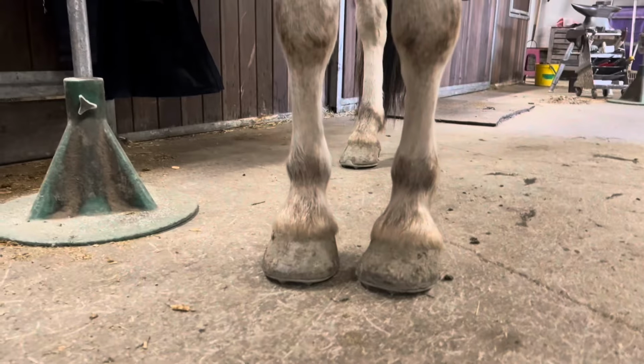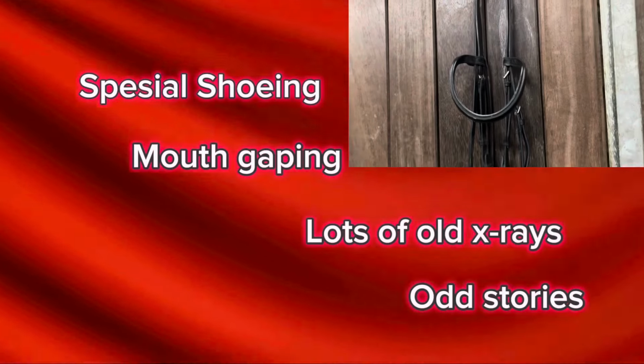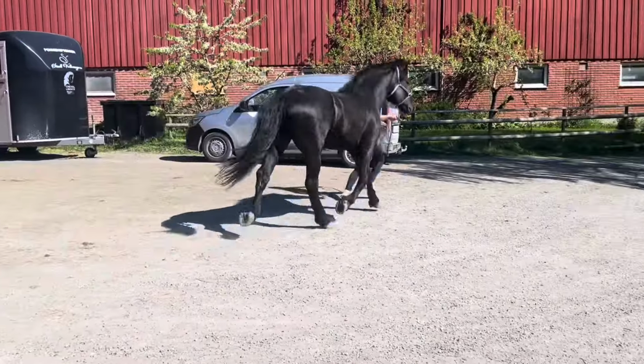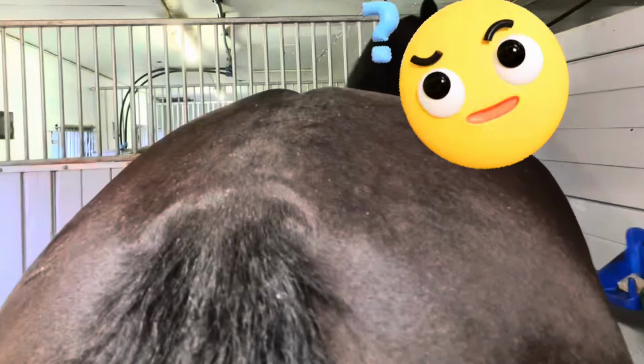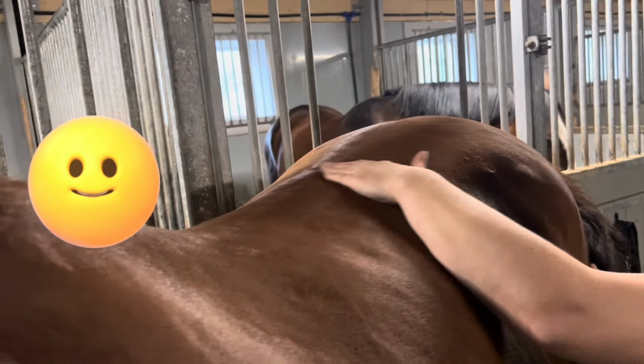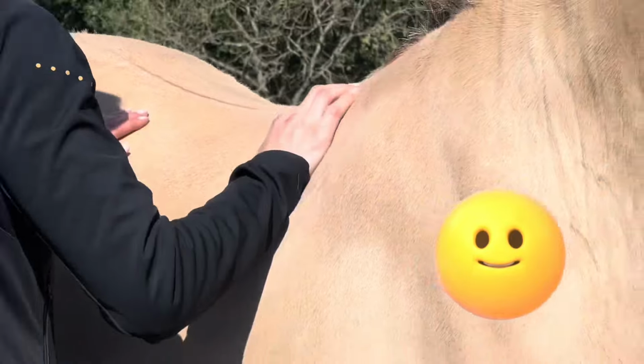Or what about the horse that's going around with his mouth gaping open? You might not feel it when you're riding, but it's actually gaping. That's when things start to seem fishy. And what about when you start test riding a horse and it's doing really well, but you notice there is suspiciously little muscle mass over its back? So you ask, why does it have so little muscle over its back?